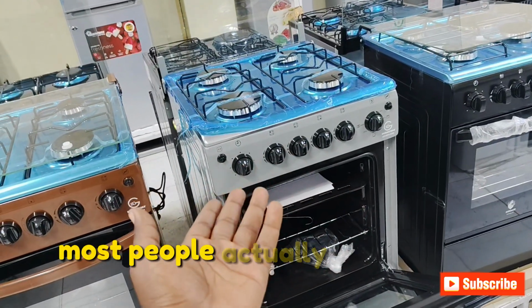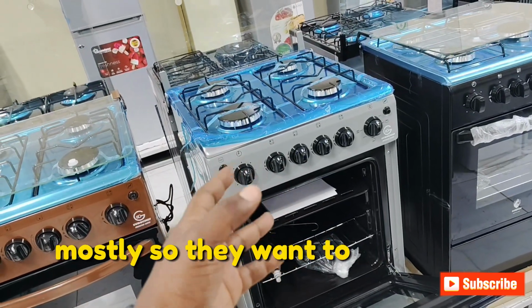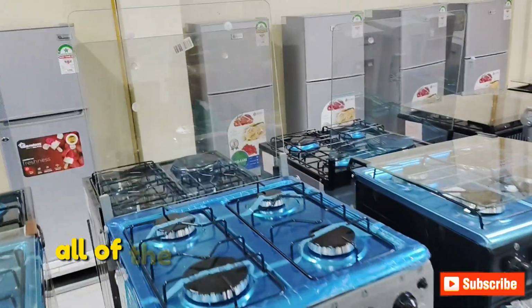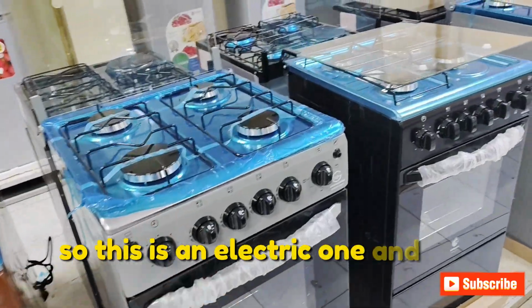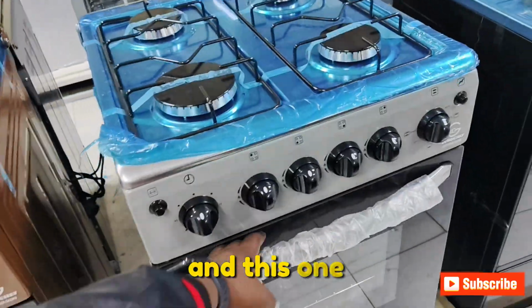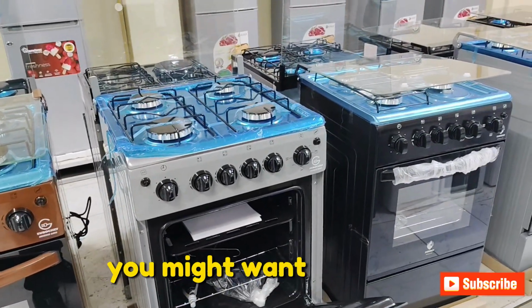Most people actually do not use the electric plate mostly, so they would want to maximize the point of having all of the burners to be gas burners. So this is an electric oven and 4 gas burners. And this one, now this is another kind of option that you might want to go for.